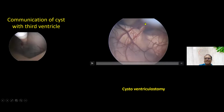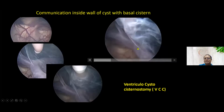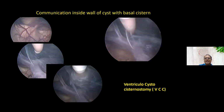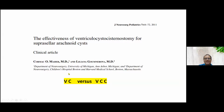There is another second membrane where one has to make the cystocisternostomy. So this is the video of the cystocisternostomy. One can see here that the top of the basilar is in the center of the cyst, and there's a thin membrane draping on it, which has to be punctured. So this is the completion of the procedure, ventriculocystocisternostomy. Now, what is enough? Is ventriculocystostomy enough, or does one have to do a ventriculocystocisternostomy?